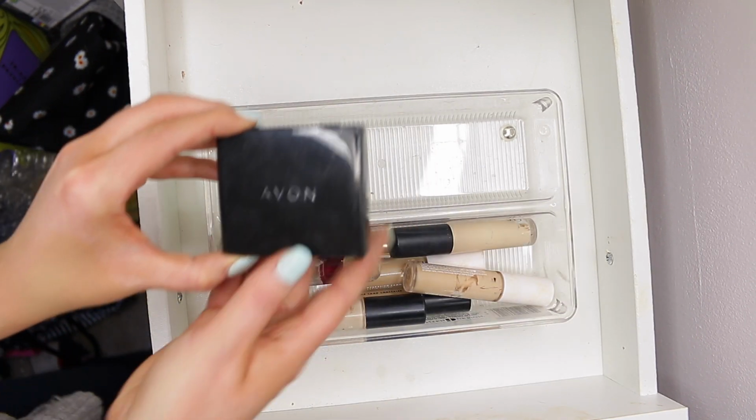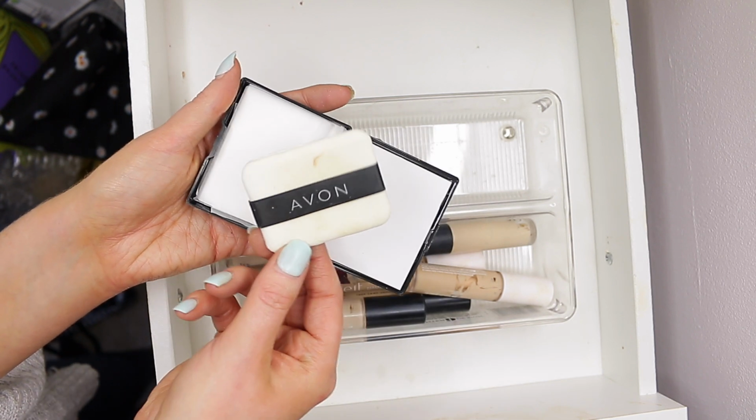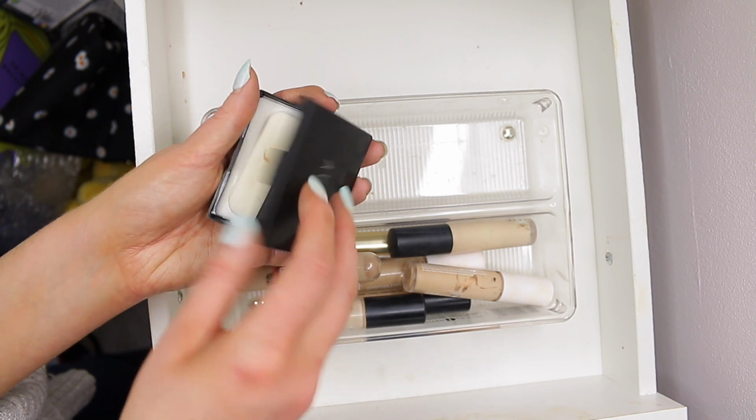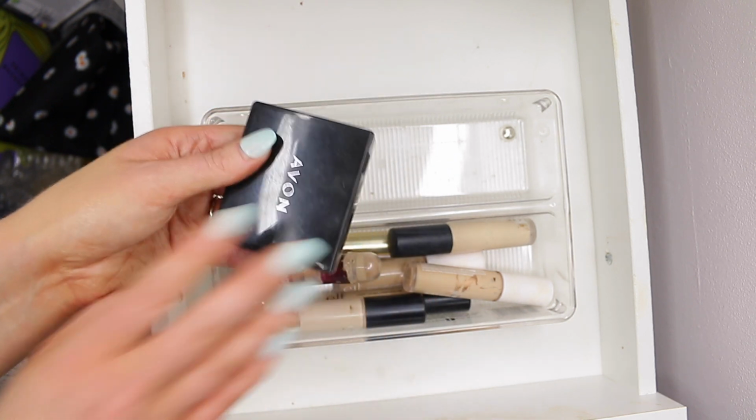And I have my Avon blotting papers. These I love. I don't know if you can still get them, but this is so good. You literally get this little puff and you pop these on here. You also get a mirror in there as well, and some little papers, but it's so good, so handy to put in your bag.